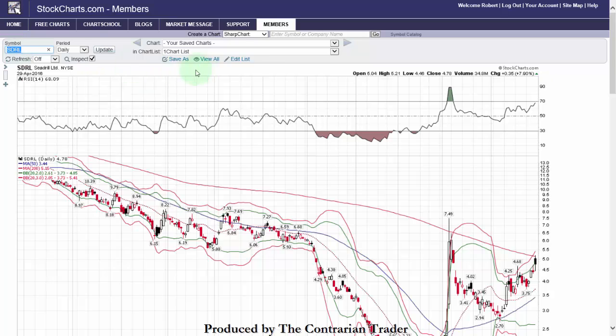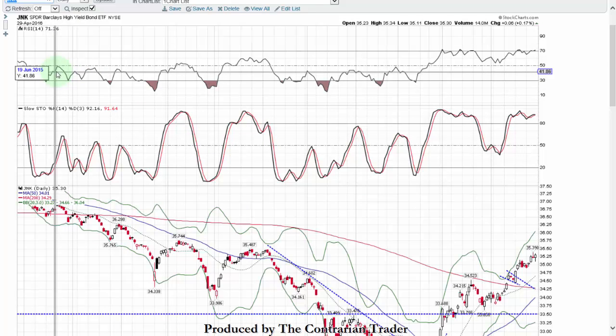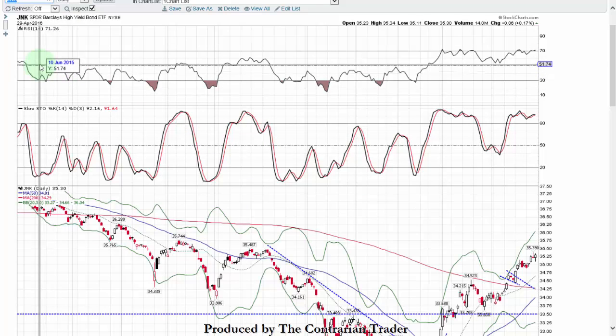Would I be shocked if it proceeded higher? No. The next chart up, JNK. You may be asking, why are you talking about the JNK as a dollar-related ETF? The reason is that if the dollar strengthens by some act of God, you're going to see the price of oil drop. You'll see the oil producers drop, and JNK will drop as well.